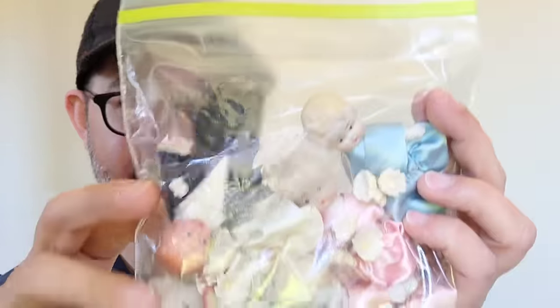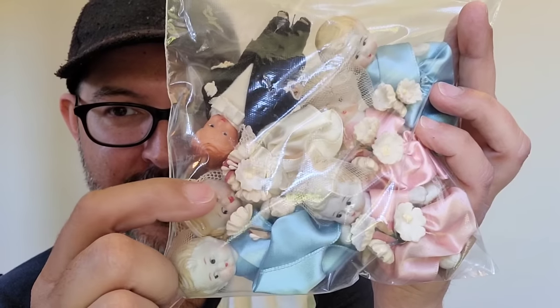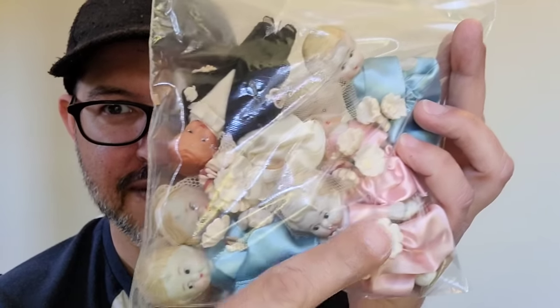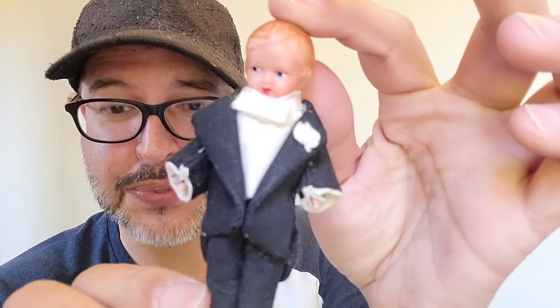Now, next up, you know that I love some tiny treasures, and I love the dolls, and this was super cute. So I did get it in the baggie. I'm going to show you the entire baggie, but we've got this bridal party here of bisque dolls. The bride's here. We've got our maid of honors, but our groom is a celluloid doll. So he's a little bit different than the others, and that's okay.